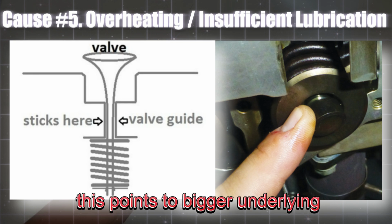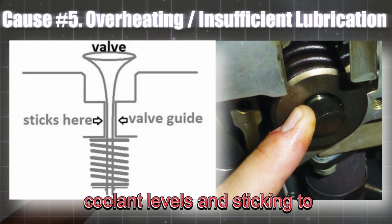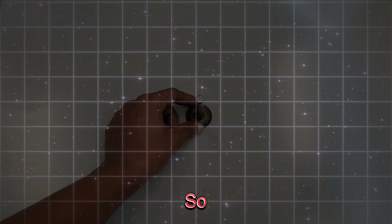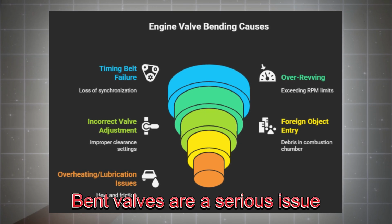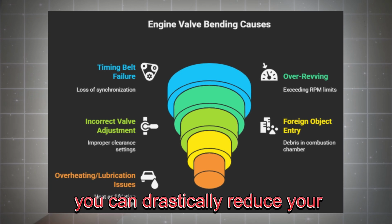In most cases, this points to bigger underlying engine issues, which is why maintaining proper coolant levels and sticking to regular oil changes isn't optional. It's essential. So there you have it, the top 5 reasons your engine valves might be bending. Bent valves are a serious issue, but with proper care and attention to your engine's health, you can drastically reduce your risk.